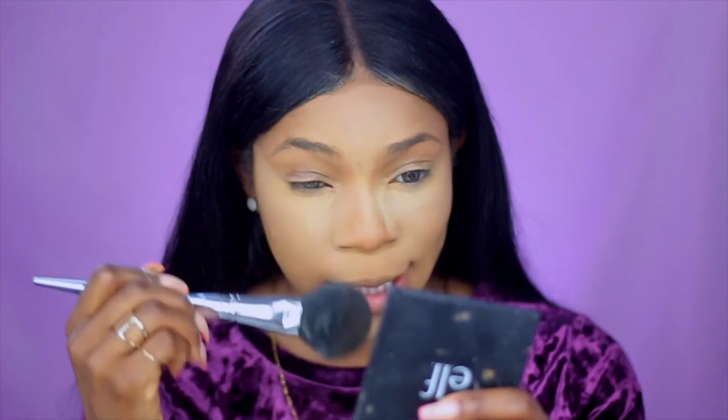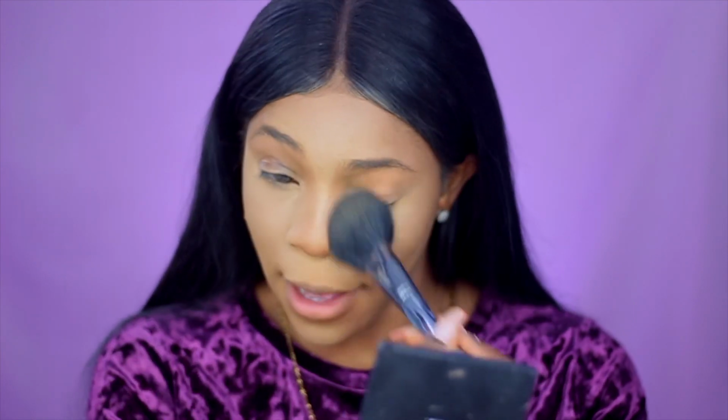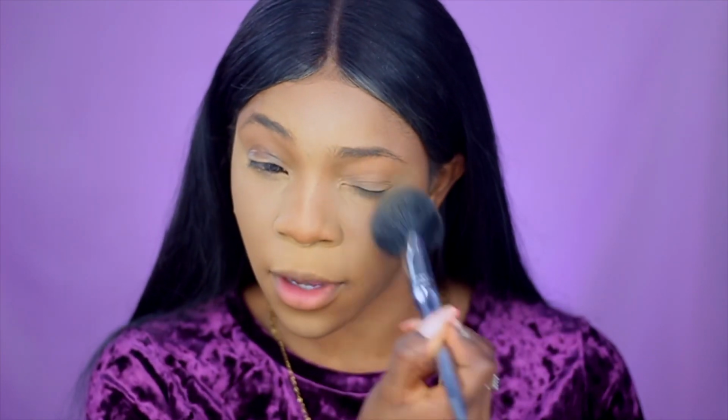Now with my Glam beauty brush, I'm just going to use the same powder to set my whole face. Oh, so good. It smells so nice. So why I like to do this is because I don't want to go like heavy full glam and all that. If I wanted to go like heavy full glam, after setting my face with this, I would then go in with like a pressed powder. But for today, I just want to go like, you know, easy glam. And like I said, I was done baking, so I'm just going to dust that away as well.